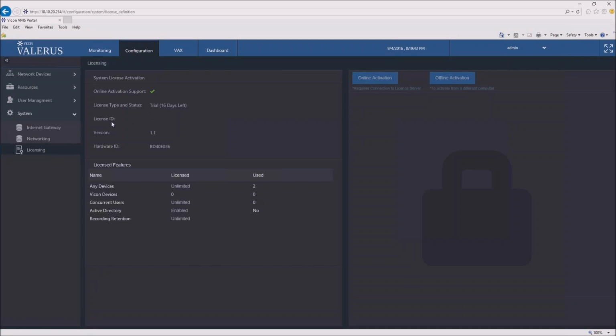That means that for 30 days, without licensing the system, or without activating the license, that's really the term, you can work and use as many devices as you need, allowing you to take your time, put the system together, and then go and obtain the license from Vicon. Maybe it's in the office, maybe the system is offline. Anything that's going to delay you, you'll have the time. 30 days is a lot of time. You see on my system it says 16 days left.